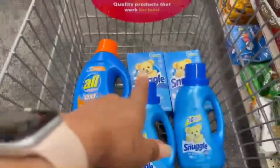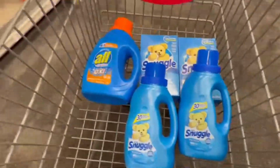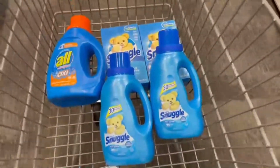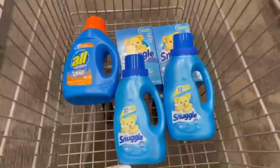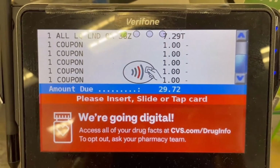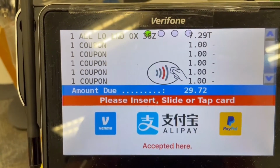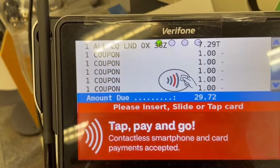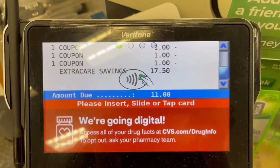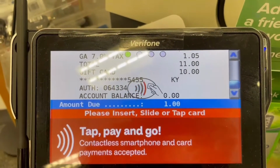So this purchase here, I should end up paying about 35 cents out of pocket, and it should be about $10 before. Once I pay with a gift card that I have, I think that's when it'll bring it down. Let's see what happens. Okay. That's my total.